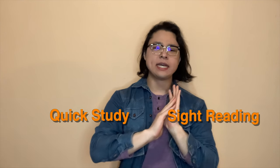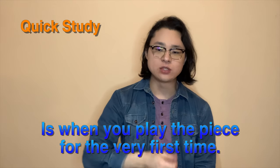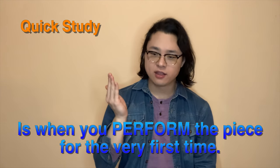The difference between sight reading and quick studying is completely different. So let me just give you a brief idea what's the difference between quick study and sight reading. Sight reading is when you play a new piece of music for the very first time. Now, quick studying is when you perform the piece for the very first time. Get the difference? No? Well, you have a brain of a goldfish.